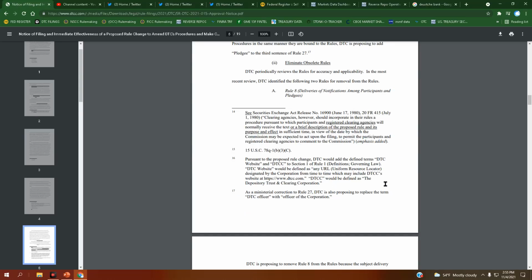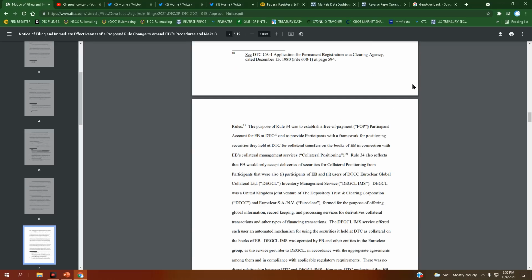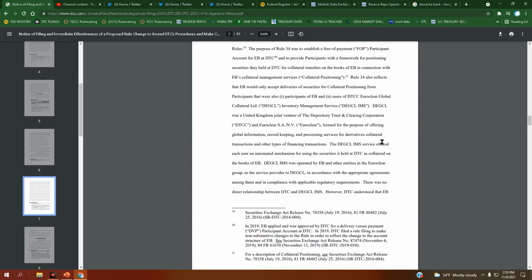If we go down here to collateral positioning, Rule 34, for example, they're going to be taking this rule out because it is basically the predicate service operated by Euroclear Bank, and it is no longer being offered. In 2016, they filed a rule with the commission to add Rule 34, and then they took out the system that it was using, the DEGCL, or the Euroclear Global Collateral Inventory Management Service. It's a United Kingdom joint venture of the Depository Trust and Clearing Corporation and Euroclear SA. On March 10th of 2020, the DEGCL joint venture was dissolved. So the rule is no longer necessary, which is why they're removing it.